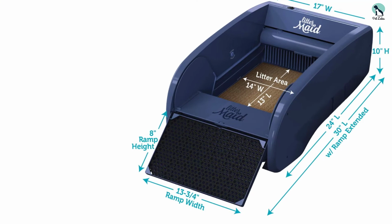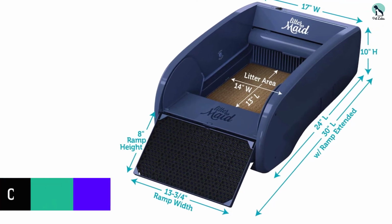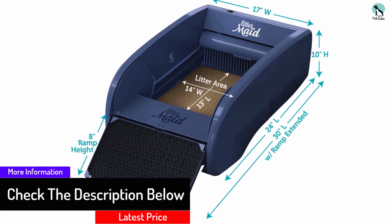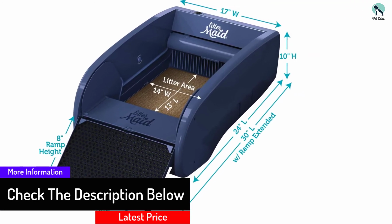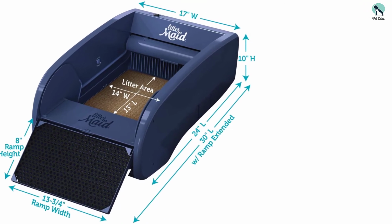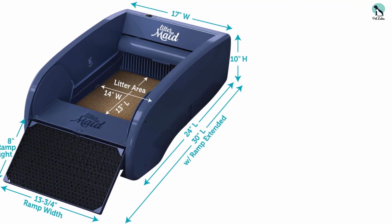With high walls and a paw cleaning ramp, it's designed to prevent litter from getting onto your floors. This litter box comes in 2 variations, single cat and multi-cat. If you have multiple felines in your home, check out the multi-cat version.